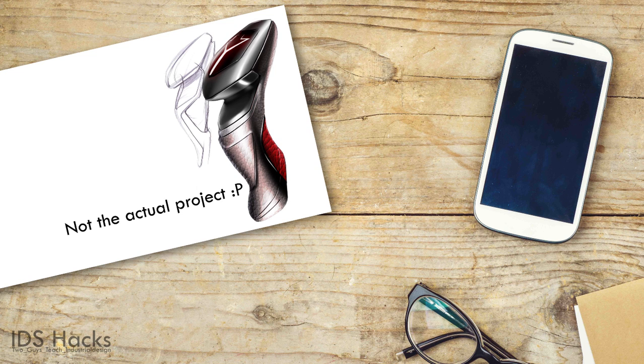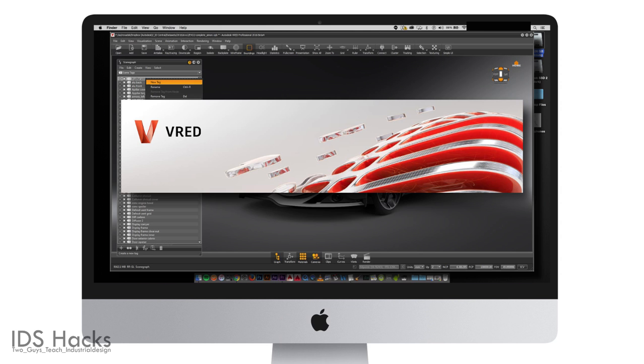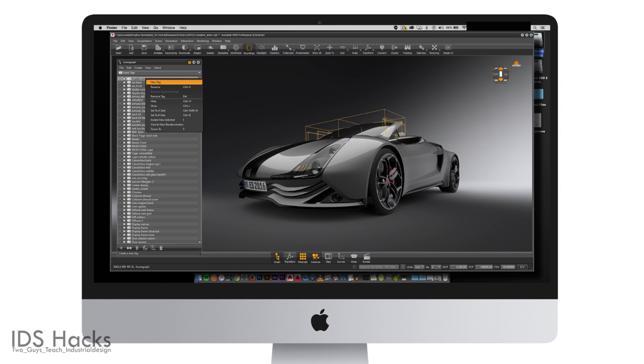The software I was using for sketching, not really sketching, but for rendering, was a program called VRED. I'm still learning how to use it to its fullest potential, but it gave me a pretty good base to start all my renders on.